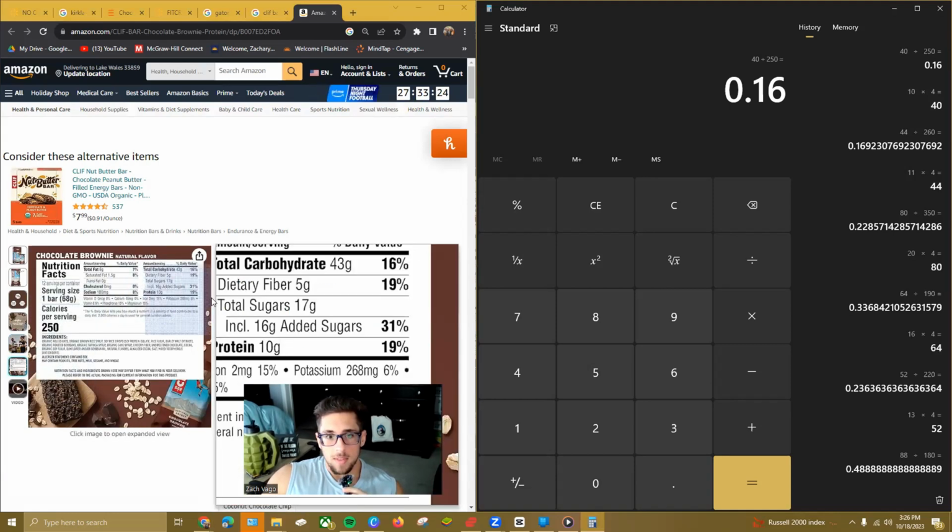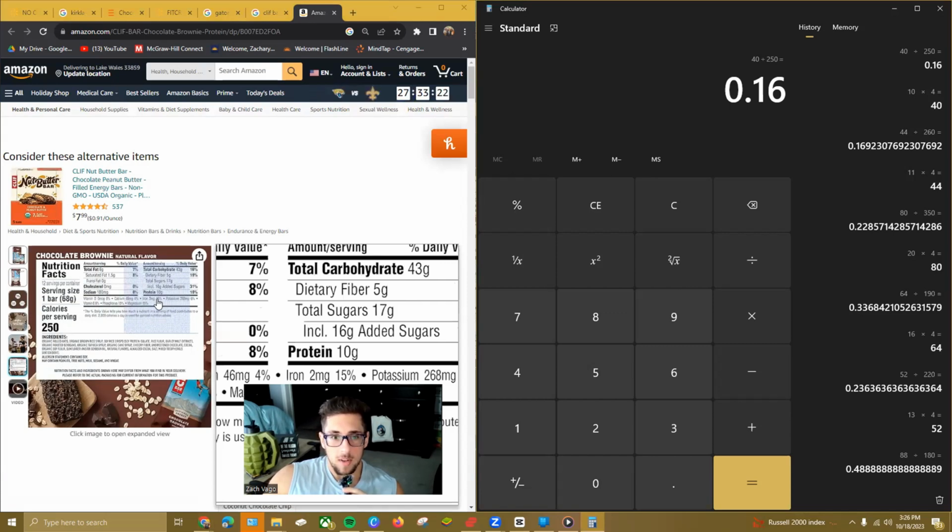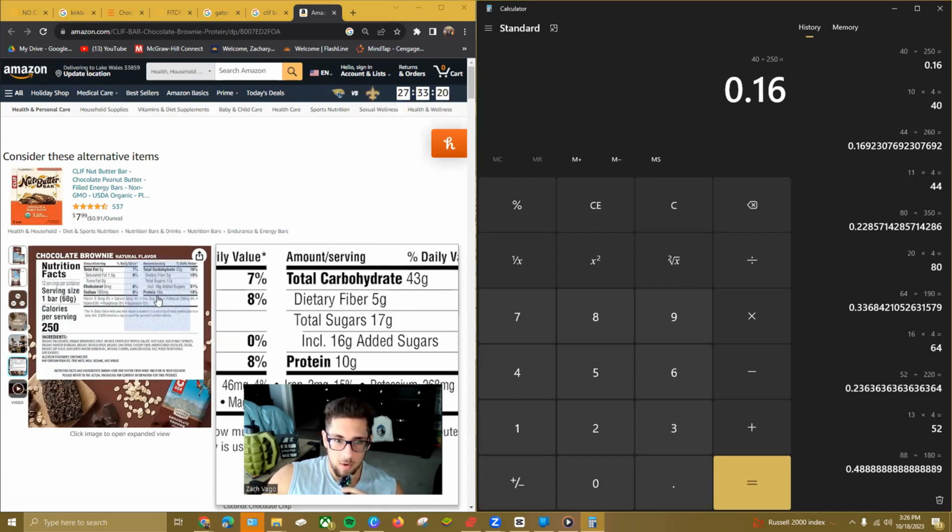You need something that is pushing around 40% of total calories coming from protein. 40% is the magic key. And to do the math on that, take your protein of whatever's on the nutrition label, multiply that by 4, divide that number by the total calories, and that is the percentage of total calories that comes from protein.